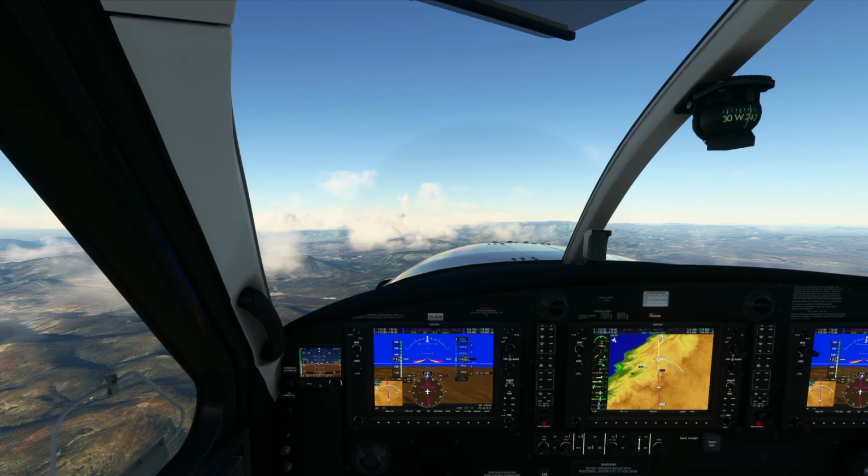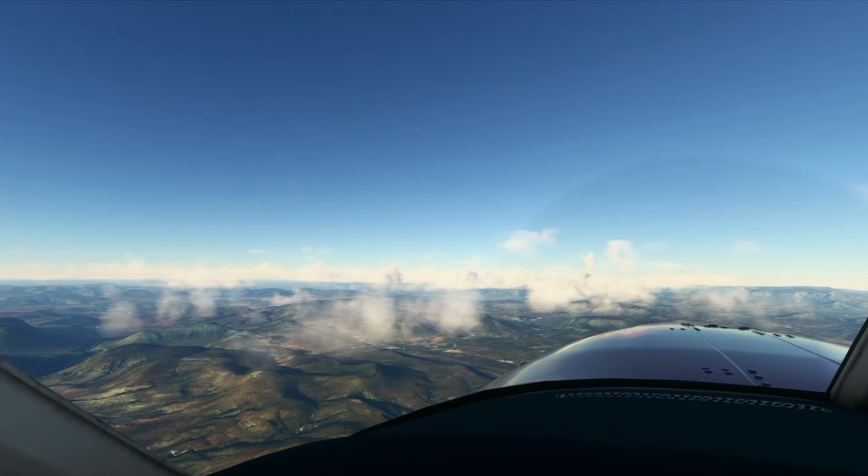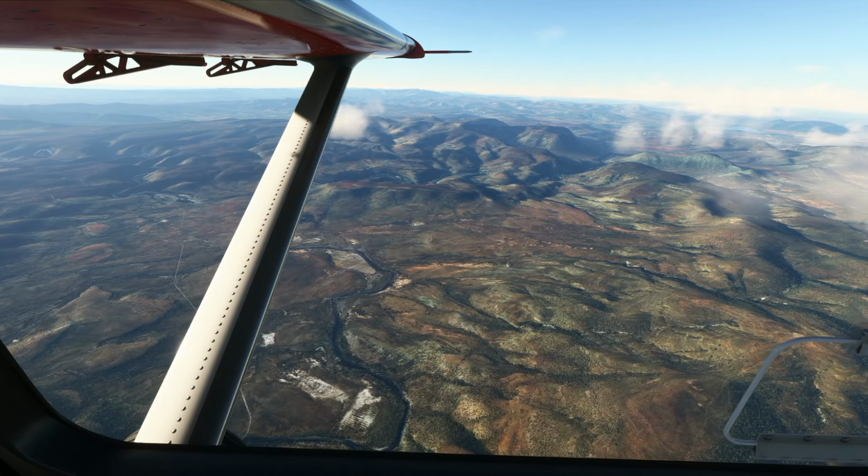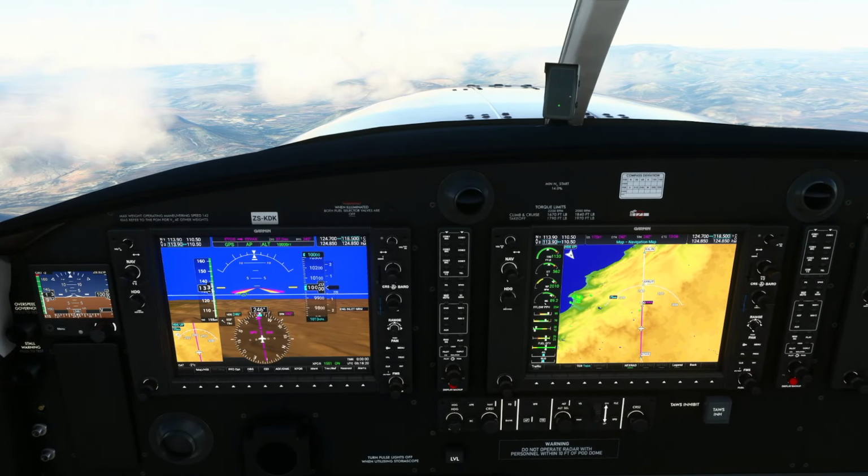Coming up to the clouds now. Still more icing. What's our temperature? Minus 2.